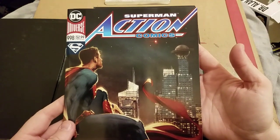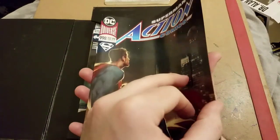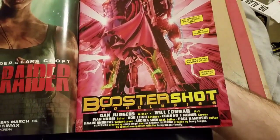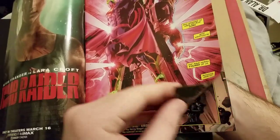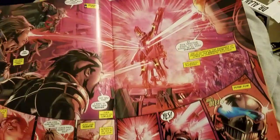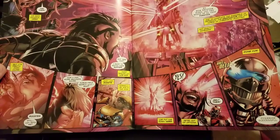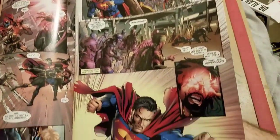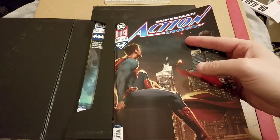Next we have Action Comics number 998. Another beautiful cover here. And that cover's by Carrie Andrews. I don't know, in the back of my mind I could have sworn their art looked different than that prior, but I could be wrong. But I do really enjoy these covers they're making.